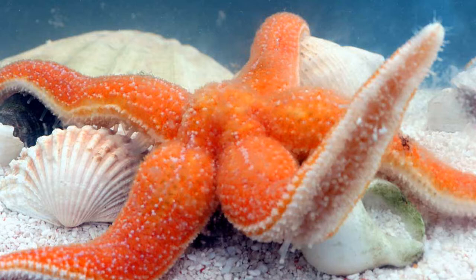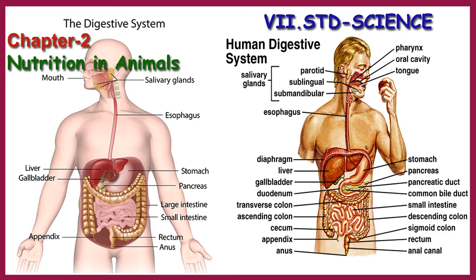Next one is digestion in the human body. From where does the digestion process start in the human body? The digestion in the human body starts from the mouth itself. First of all, we intake the food, right? We take food to our mouth. From the mouth, we chew it thoroughly with the help of saliva secreted by salivary glands. It gets mixed with saliva and partially digested food will move through the esophagus and then reach the stomach.